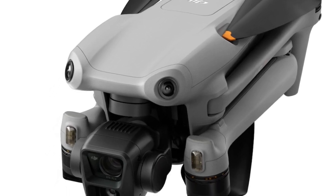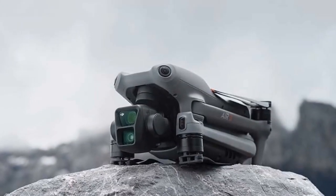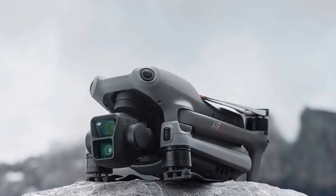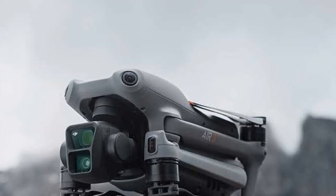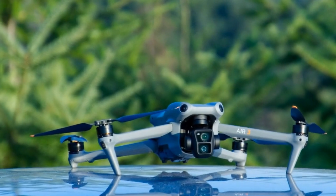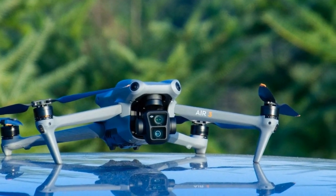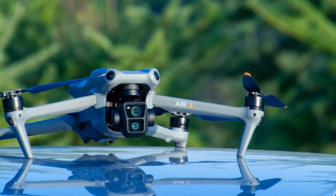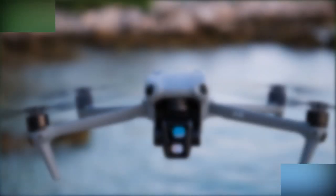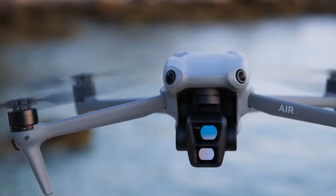Today, we're diving deep into everything we know, and everything we suspect about the upcoming DJI Air 4. From leaked FCC filings to rumored hardware upgrades and game-changing new features, this could be one of the most exciting DJI releases yet. Let's take a closer look at what could make the DJI Air 4 a standout successor to the already impressive DJI Air 3 and Air 3S.